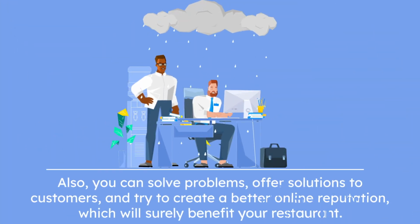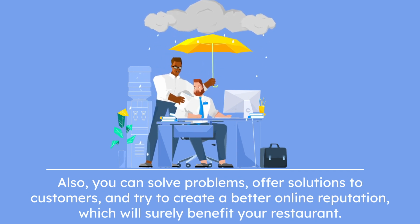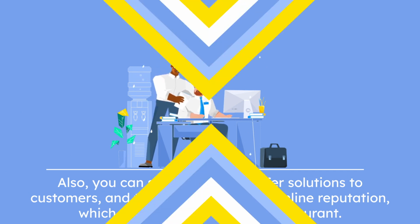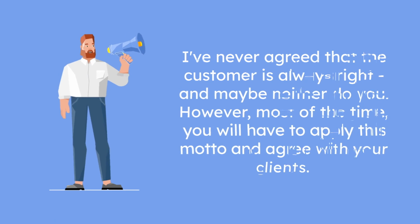Also, you can solve problems, offer solutions to customers, and try to create a better online reputation, which will surely benefit your restaurant. The fifth step is making sure to apply the motto, "The customer is always right, but sometimes they are not." I've never agreed that the customer is always right, and maybe neither do you. However, most of the time you will have to apply this motto and agree with your clients.